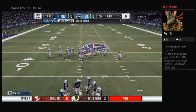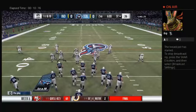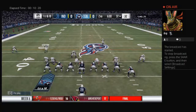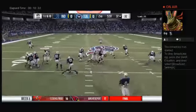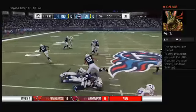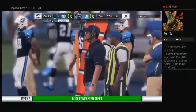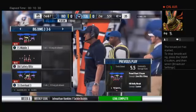So here we go, 1st and 10 now. They go with Murray again. And he'll take this up over the 40 to about the 41. A gain of 3, 2nd down.